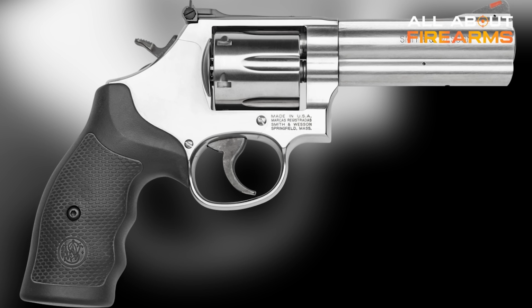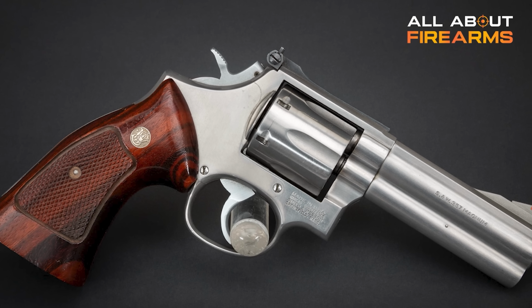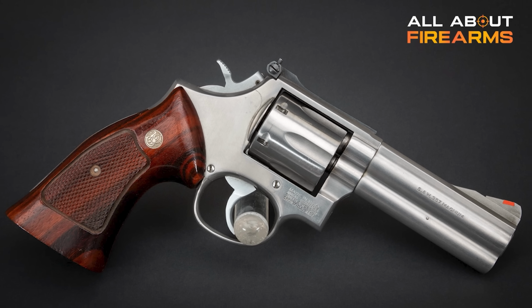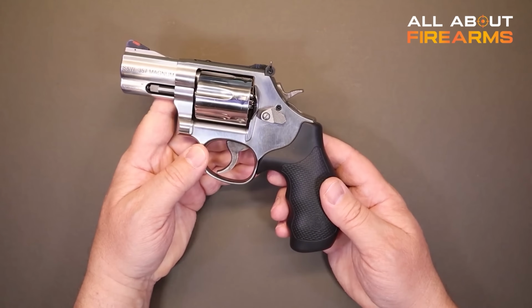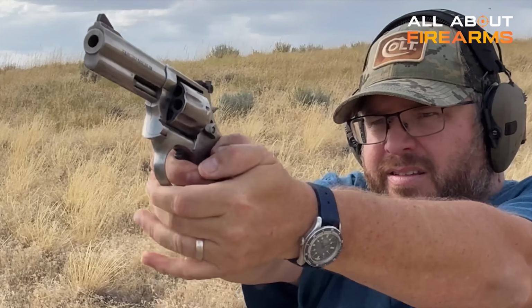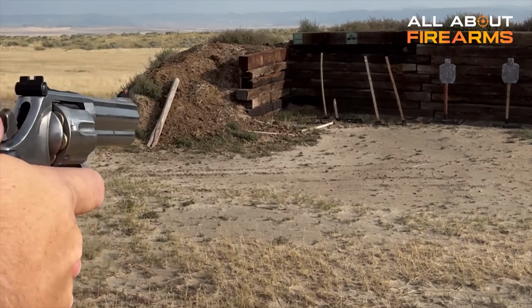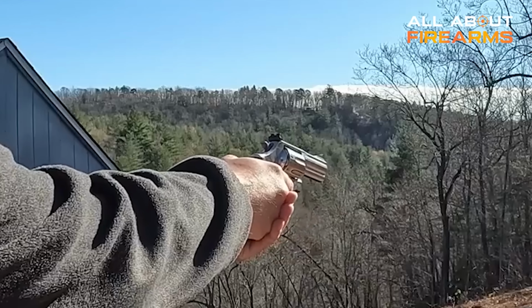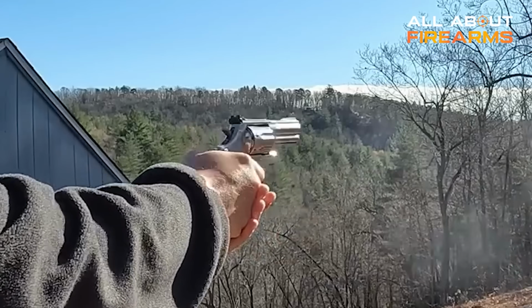Made to correct the limitations of the smaller K-frame revolvers, the 686 took everything Smith & Wesson learned from decades of real-world use and packed it into a stronger, heavier frame, ready to eat .357 Magnum loads all day long without a complaint. The recoil, soaked up like it's nothing. The balance, spot on. You can run this revolver fast, or you can slow it down and ring steel at 100 yards. It does both with ease.